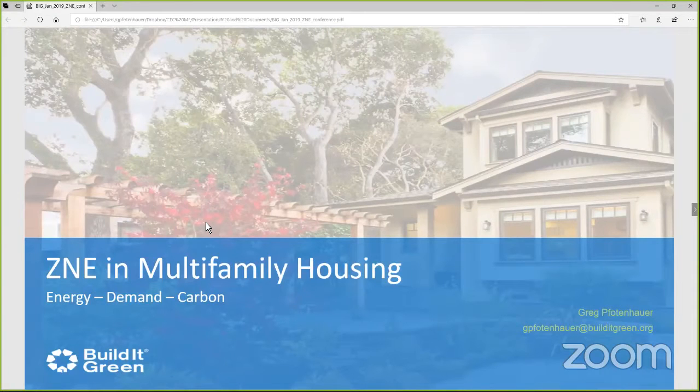Okay, so today we're going to talk about ZNE homes, multifamily homes, in what I guess is one of the larger to-date data sets in terms of just quantity and of total data points.